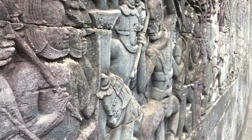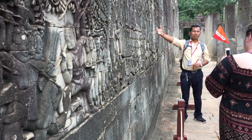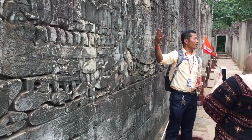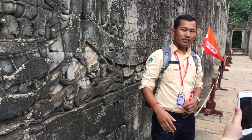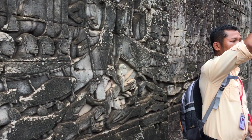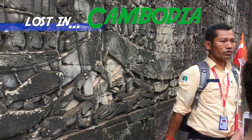And here you could see there are some boats depicting a naval attack on Tonle Sap Lake, the lake where we were yesterday. So the Cham came all the way here by boat through the South China Sea or the Mekong River upstream to Tonle Sap Lake.